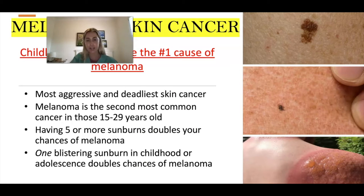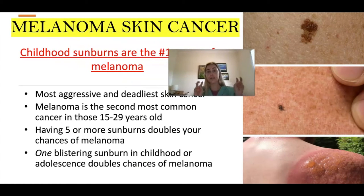So this is the other classification of skin cancer, the melanoma skin cancer. This is the worst skin cancer. This is the skin cancer that kills people, and it kills people quickly, and it kills young people. This is a disease of the young.